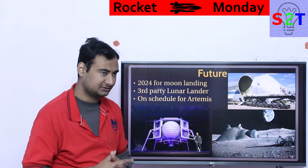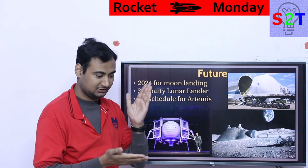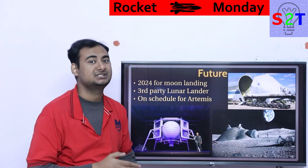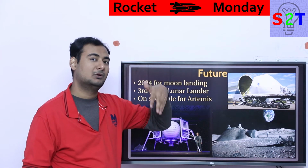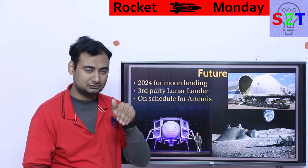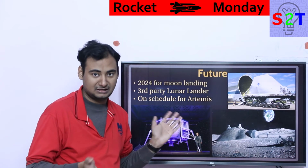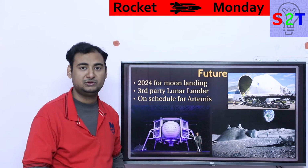So what about the future of the system? Well, Trump has basically made an announcement that we're going to land on the moon by 2024. This is an absolute deadline. It must be met. It's not like we want to go to the moon, we have to go to the moon, and that is the deadline. Now, can it be done? Well, not by NASA. NASA learned very early on that they are way too inefficient now.